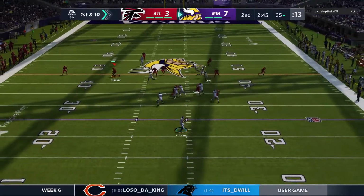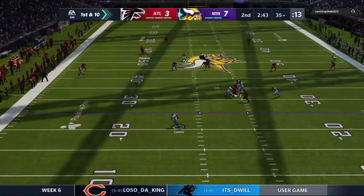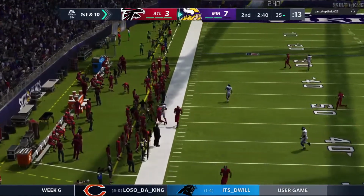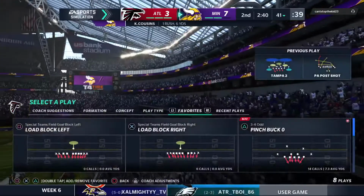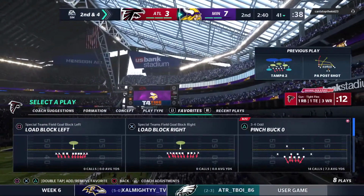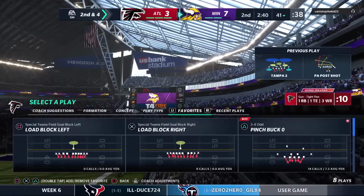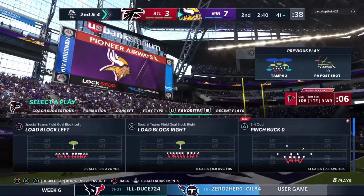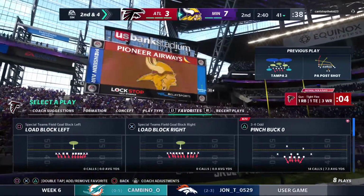To throw is Cousins. Buying time to his left. He's going to take off with it. And he'll be out of bounds after getting this one across the 40. The improv on the scramble there gets him 6, and it'll be 2nd down. Okay, he's not going to get the 1st down, but this is still a nice job of buying some time and then running to get to the sideline and get out of bounds and avoid the big hit.